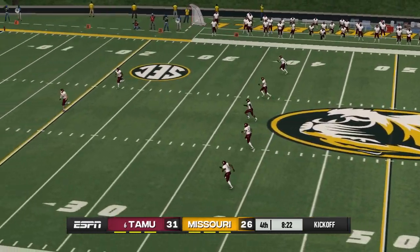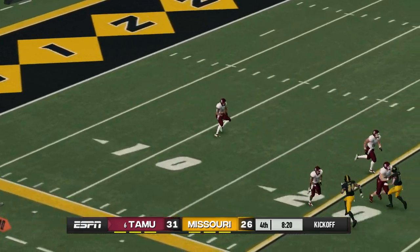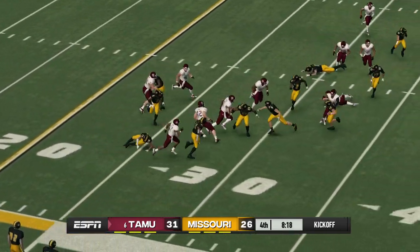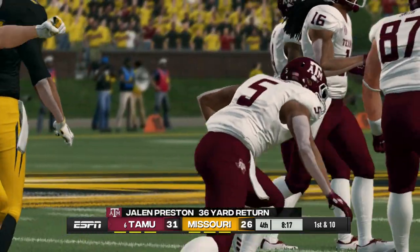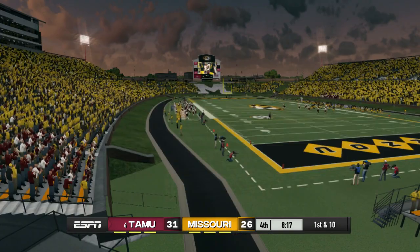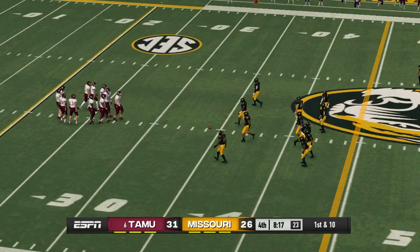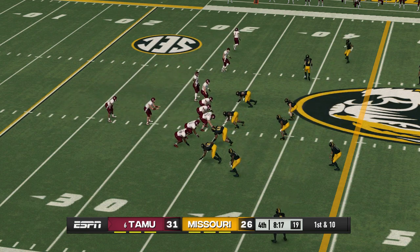Brad, I thought that was a textbook drive. I thought they did a really good job of showing balance, mixing the play calling with the run and the pass. Just an overall well-executed touchdown drive. And the kicker comes in to make the tackle. This is a pretty crucial series right here. With things being so tight, your best players have to step it up on both sides of the ball.